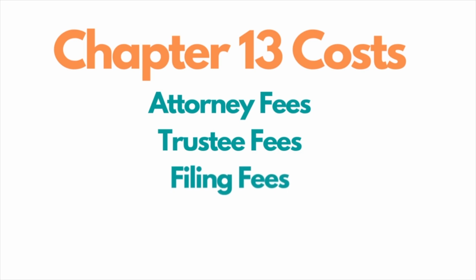Now third are the filing fees. The total filing fee for a bankruptcy under a Chapter 13 is around $310. This consists of the $235 filing fee and the $75 administrative fee.